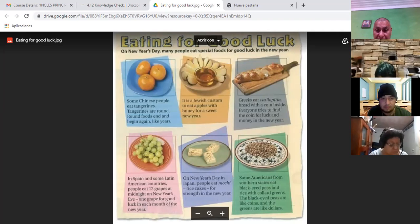Léalo, por favor, please. Okay. On New Year's Day in Japan, people eat mochi rice cakes for strength in the new year.